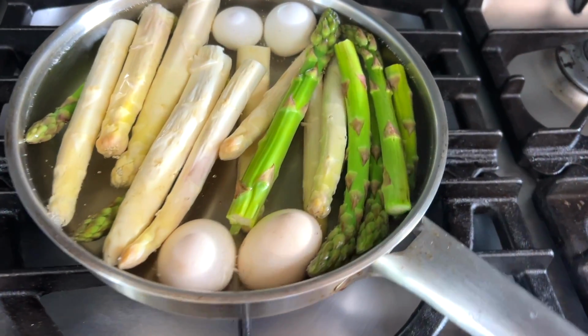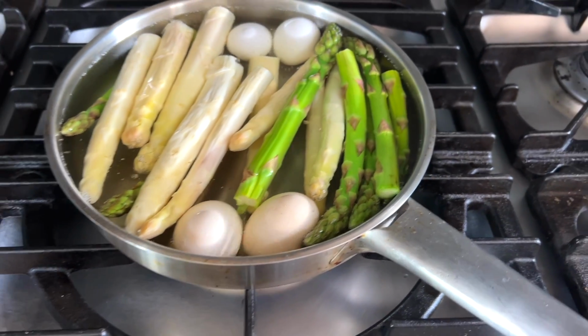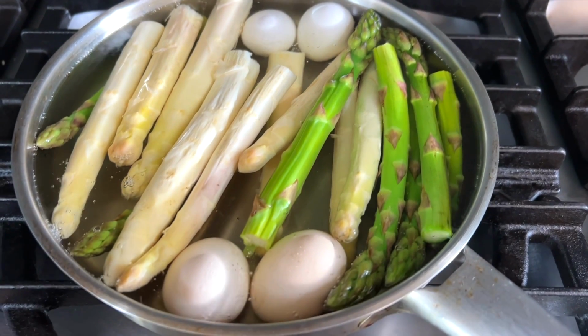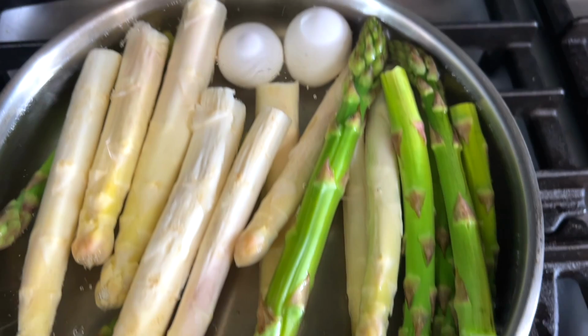The best price. I'm making a quick lunch for us. And once again, it is the white asparagus and the green asparagus. Because most people like the white, I love the green, so we're having both. And some soft-boiled eggs from our darling chickens. They're really tiny little eggs.